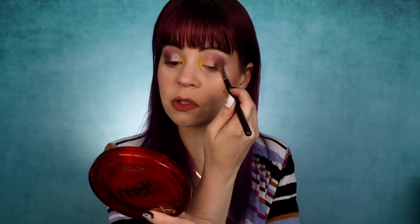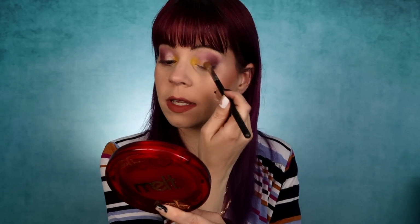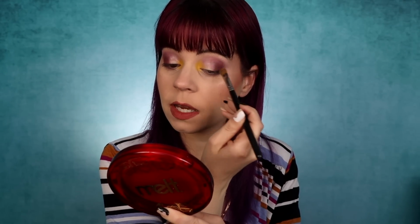I actually think that this is all I want to do with the mattes. I don't think I want to really do anything else because I do want the shimmer to be the star of the show. I am, of course, going to put on some glitter primer before I do these shimmers because I just like using glitter primer with all shimmers because it really makes them pop. And especially if you have sort of a glittery formula, it really makes that sparkle come out, and I love that. Just kind of tapping this all over my lid where I want my shimmer to go.